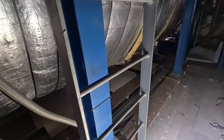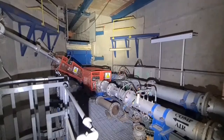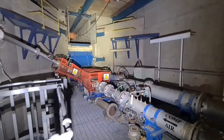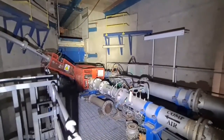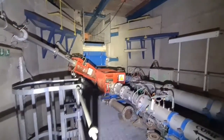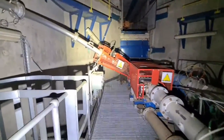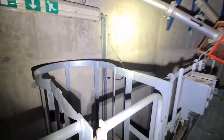Right. Try to go up this ladder here now, people. See where that goes. So, I'll join you at the top in a minute. Came to the top of the stairs. This is what's at the top here. Like all pipe work and stuff. So, we're having a little look up here anyway. That was the ladder I just came up. Up that little bad boy there.